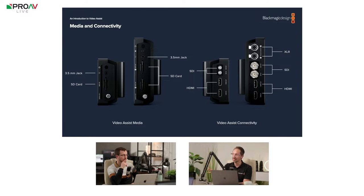Briefly on the connectivity and the media, as we said, this is also a field recorder. And that means that you need to have the ability of recording this somehow in a device. You have a couple of options. The SD cards are one of the options. In the big version, so the 7 inches version, you do have 2 slots available for the SD card. On the 5 inches version, you do have 1 slot.